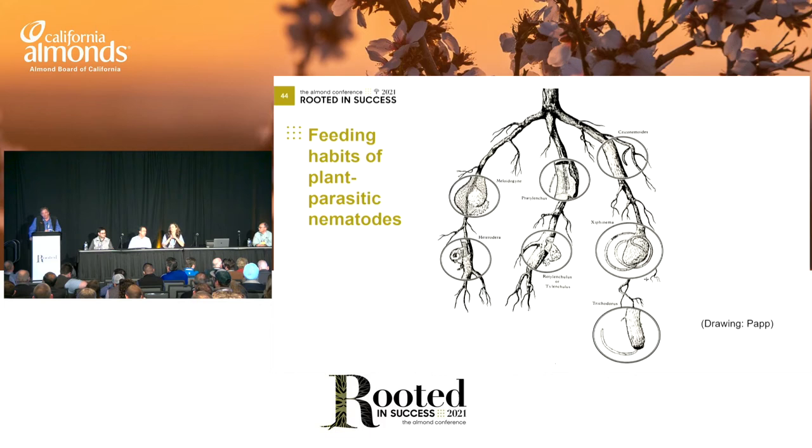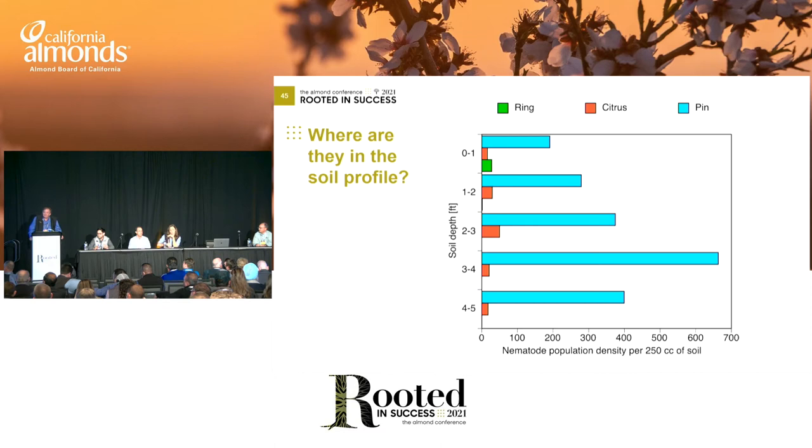And if you think about ring nematode, your choices become even less. Next problem with them is that they occur in deep soil layers, as shown here. This is just an example of a perennial soil field where you have seen different population densities from the layer from 0 to 5 foot depth and 1 foot layers, where pin nematode, for example, has the biggest population densities deep in the soil layer.